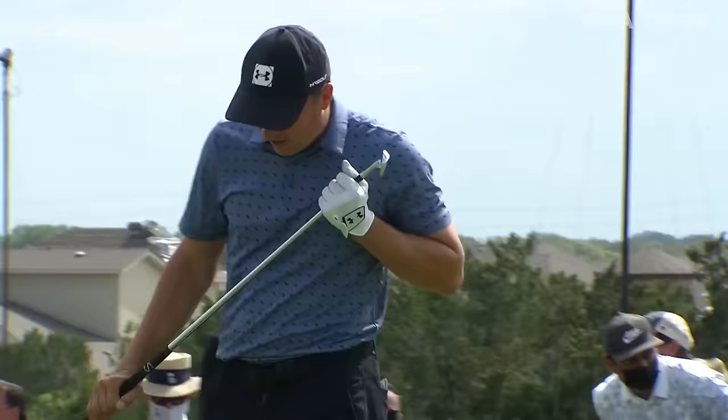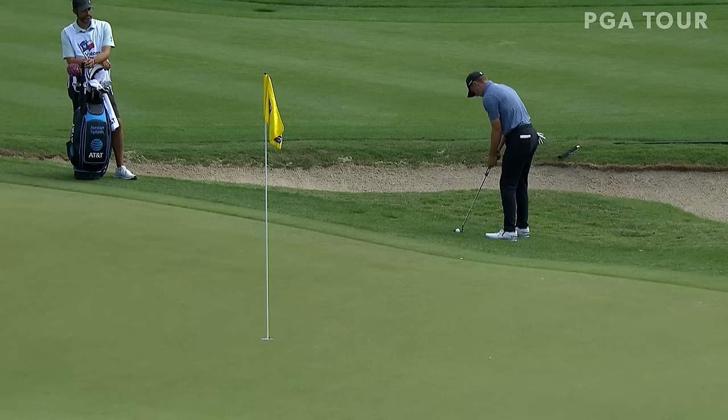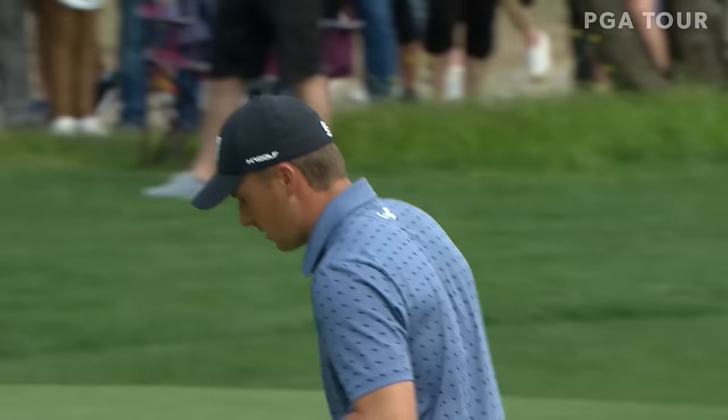Asking it to get going. It does. Wanted it to go a little more. Backs up behind Hoffman. Oh, that's a, man. Gonna be a nervy little chip. Did a little hop through there, but he got through it.